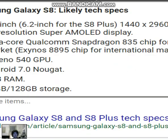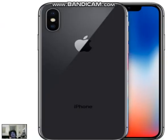And I will show you the next phone. Yeah, probably been waiting for this one too. iPhone X. iPhone 10, iPhone X. I like calling it iPhone 10, but it's good. It's a good phone, I can tell you that much.